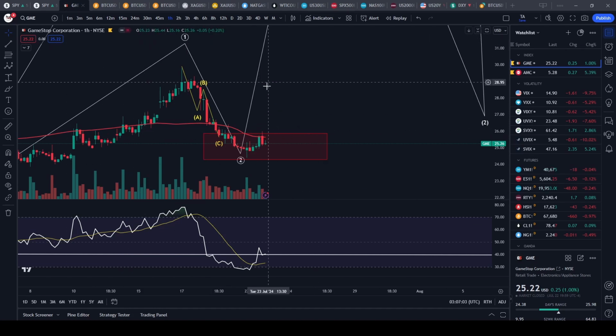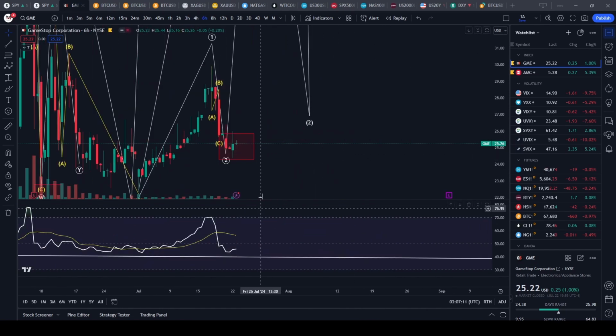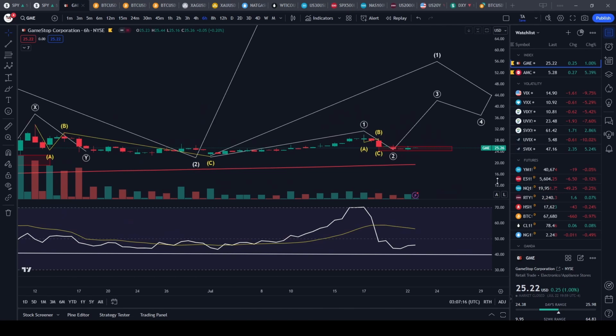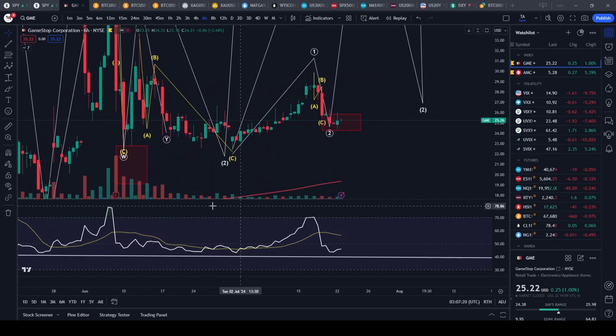GameStop, here you go. Whoever stuck around gets to see GameStop, I guess. GameStop, you're in the buy area. You hit the buy area. You should come out of this now. Should. I know it's not a guarantee, guys. Elliott Wave, these targets, they're there for a reason, right? If you go below them, you should stop out because you will most likely go lower, right?